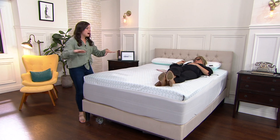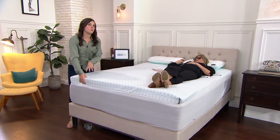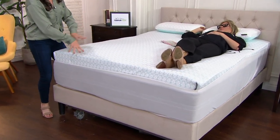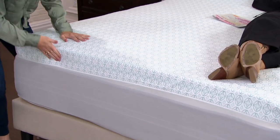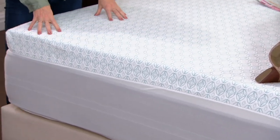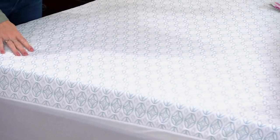The stuff that's on the top of every Tempur-Pedic. This is actually from our Cloud collection, so our most popular feel. Not too soft, not too firm, but it's literally going to transform any mattress that you put this on top of. What we love about Tempur material is that it uniquely adapts to your weight, shape, and temperature.